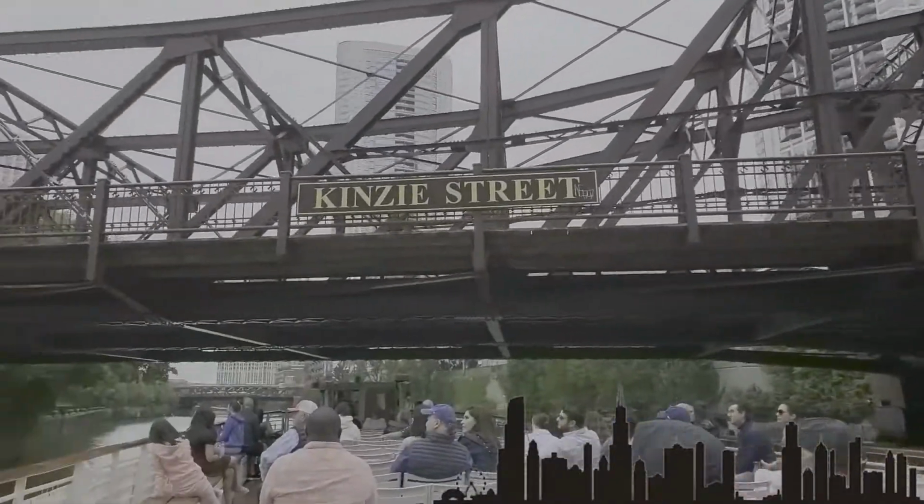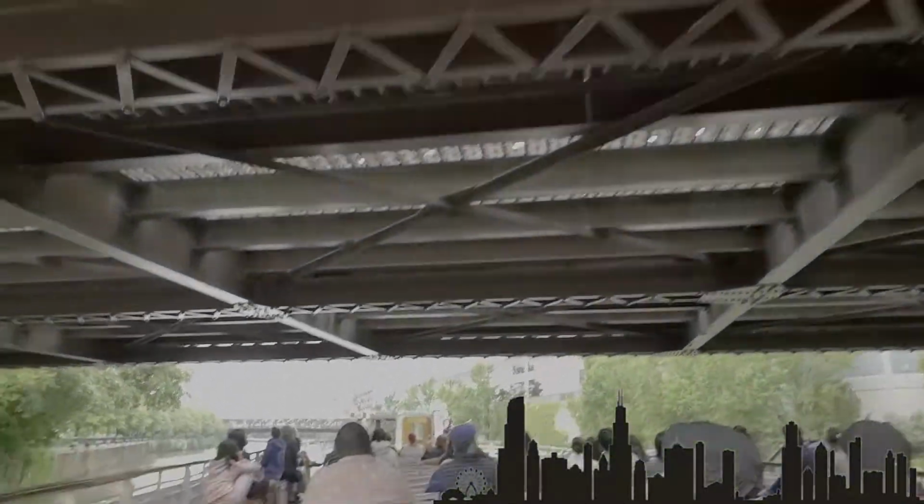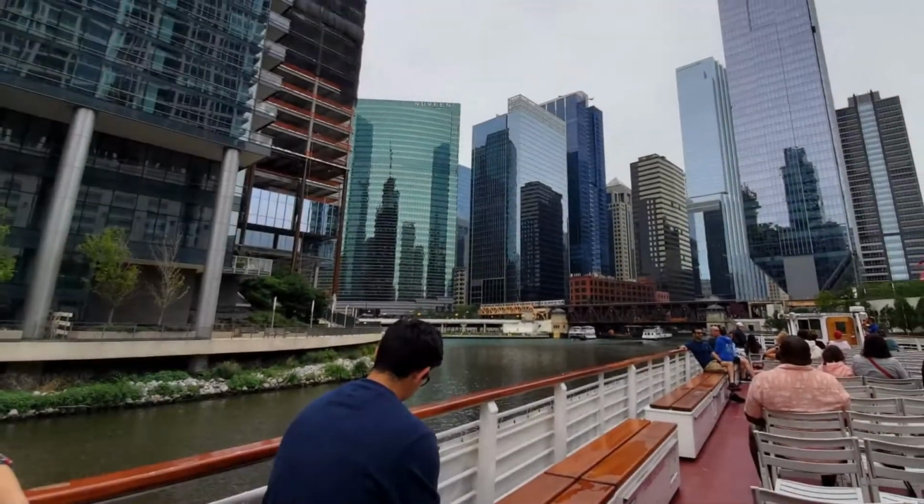I'll give you guys a better example. The East Bay Club on your right-hand side is a high-end fitness club that was finished in 1980. Originally, it had no windows.